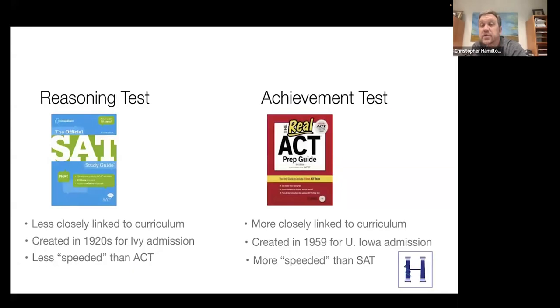The history of the tests is relevant in understanding why I want most of our students to study for both. The SAT was designed to admit people to Ivies, and it was designed from the get-go to figure out who is in the top 1%. The ACT was originally created in 1959 to admit people to the University of Iowa. It was originally like a driver's license test, measuring just competency.